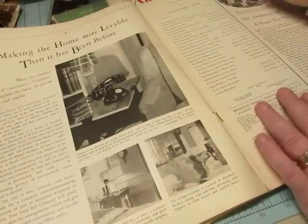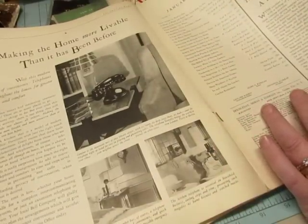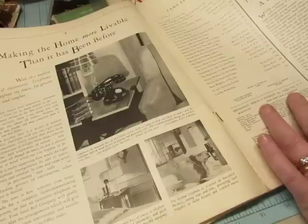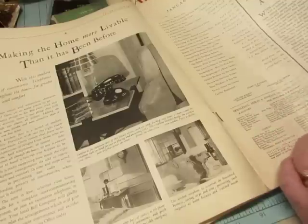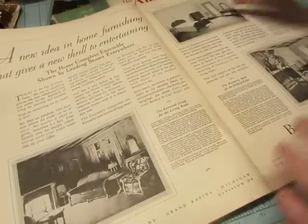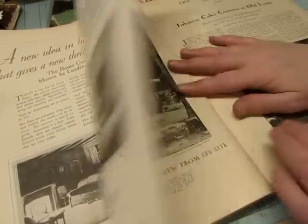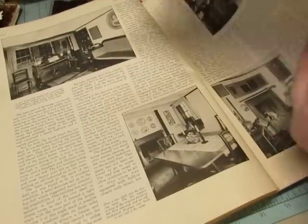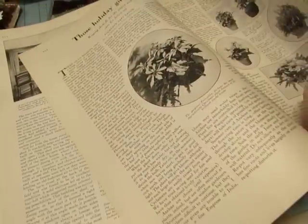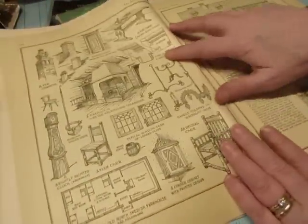Making the home more livable than it has been before, with this modern note of convenience. Telephones throughout the house for greater ease and comfort. Now we just put them in our pockets and carry them with us. There's some more house plans. Look at that. Oh, that's a pretty page.